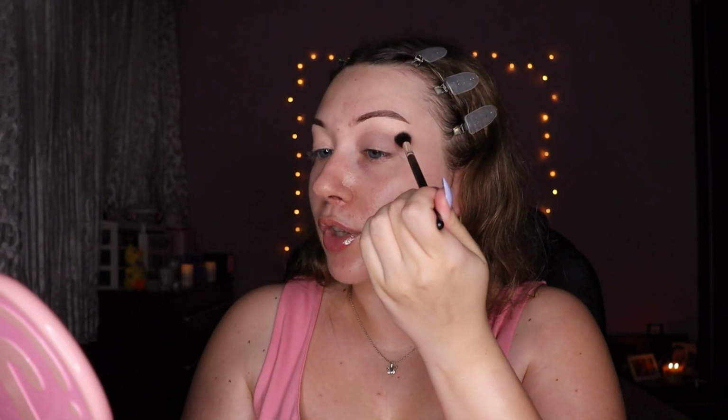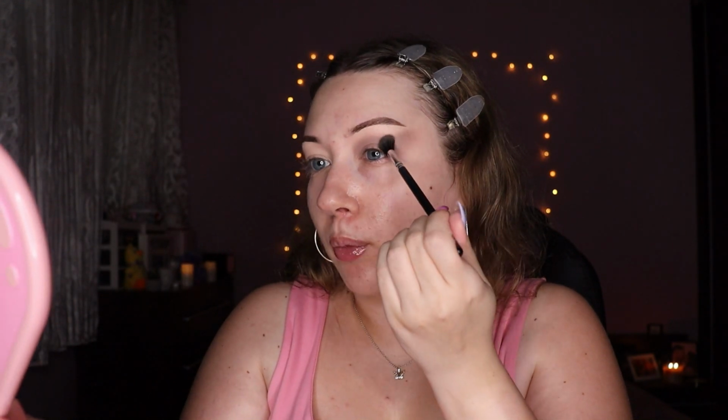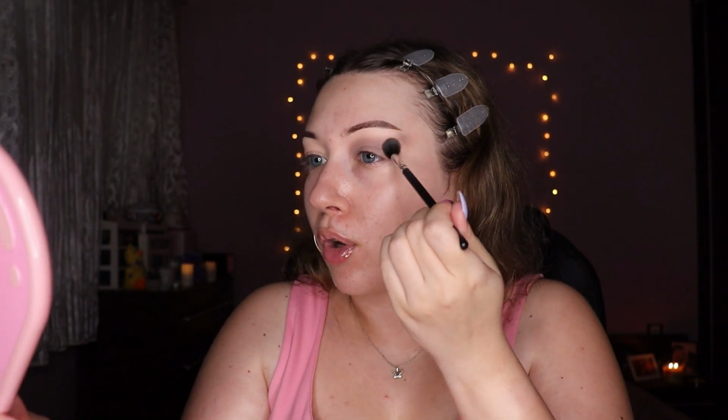So far, this first shade is pretty true to pan, and as you can see, I'm just sort of stamping it on with this fluffy brush, and I'm stamping it in sort of a winged shape, and honestly, it's going on pretty well. It's not going on patchy. It doesn't look bad. It looks like any other eyeshadow I normally use, so far so good.